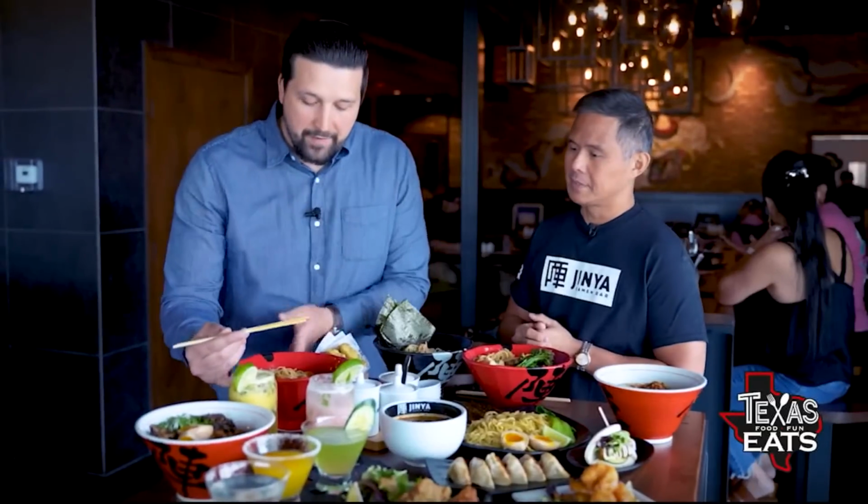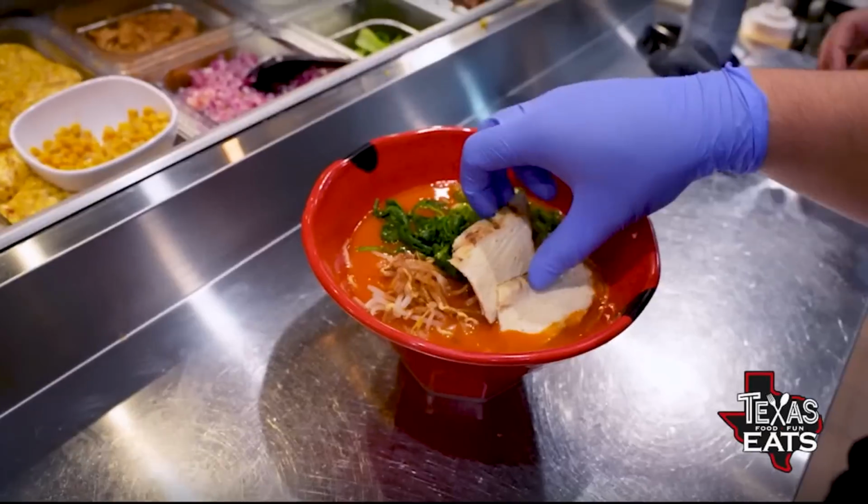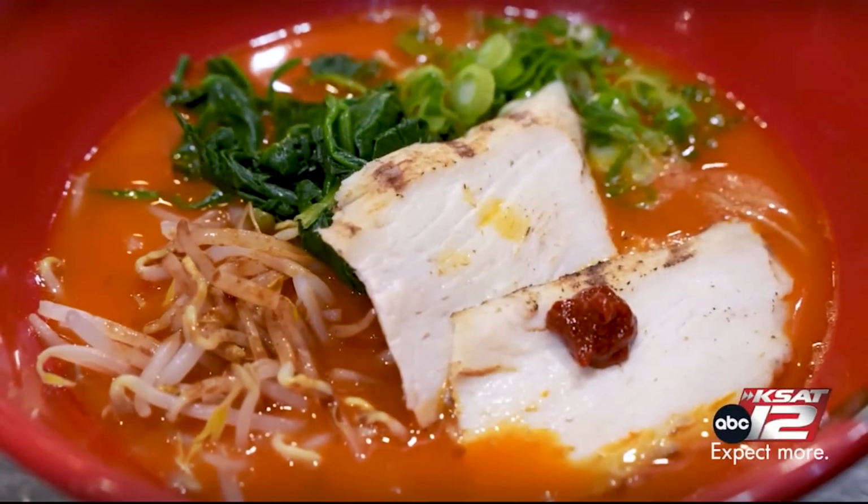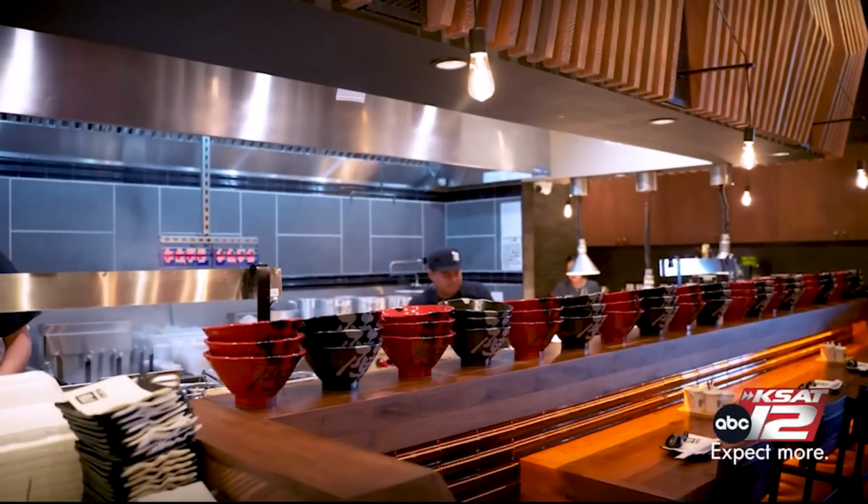Now you have two other variations. What's going on with this right one? Here is our spicy chicken ramen. Oh yeah, look at that. Is that the spicy sauce there? A little spicy sauce with the chicken char siu on the side.